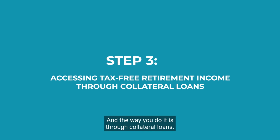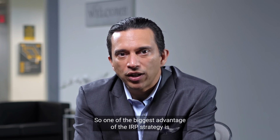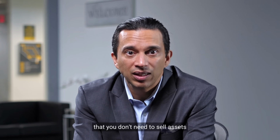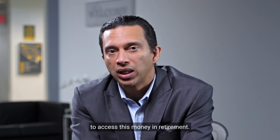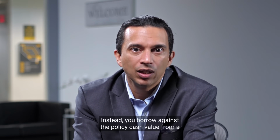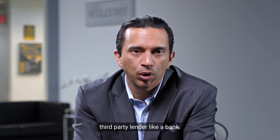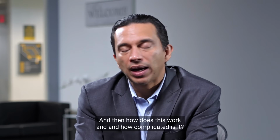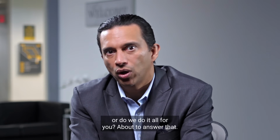The way you do it is through collateral loans. One of the biggest advantages of the IRP strategy is that you don't need to sell assets and you don't trigger any taxable withdrawals to access this money in retirement. Instead, you borrow against the policy cash value from a third-party lender like a bank. How does this work? How complicated is it? Do you have to do a bunch of work or do we do it all for you?